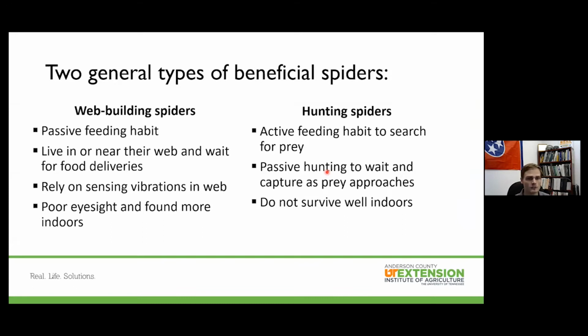Web-building spiders are our typical spiders that we'll think of, Charlotte's Web, and they conduct a passive feeding habit. What I mean by passive is, they're waiting for the pizza to be delivered to their door, right? They're waiting on that food delivery, and they use the vibration on the web to go down and feed on their prey. In our gardens, that might be a spotted-wing Drosophila fly flying around, or another type of harmful pest that can be captured in that way. Oftentimes, these types of spiders have poorer eyesight than our hunting spiders.